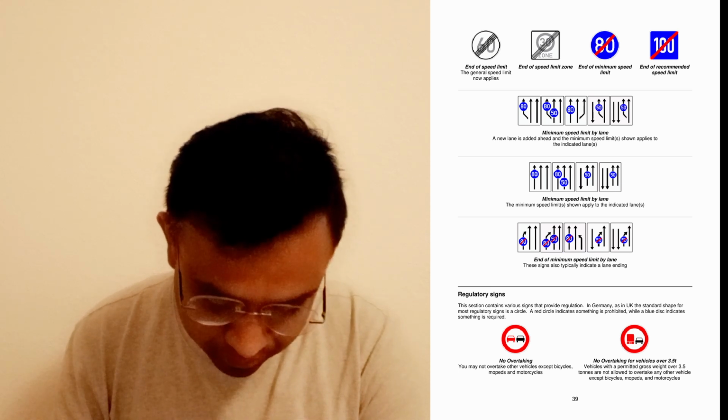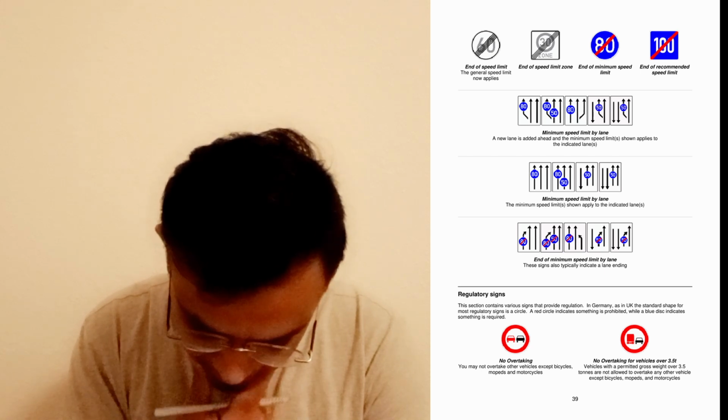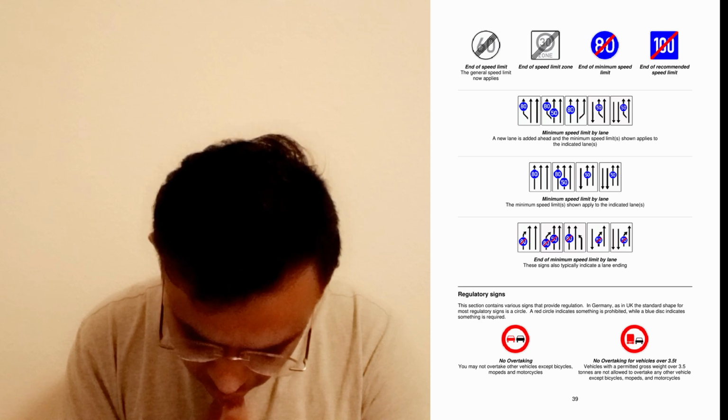Minimum speed limit by lane. A new lane is added ahead and the minimum speed limit shown applies to the indicated lane. Okay. Minimum speed limit by lane. The minimum speed limit shown applies to the indicated lane.